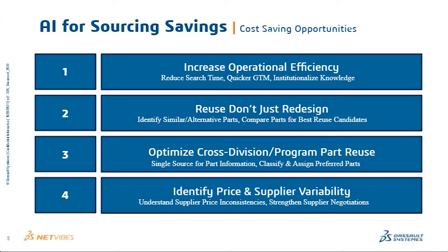So when we look at some of the cost savings opportunities that we focus in on, the number one is increased operational efficiency. So reduced search time for your engineers, designers, manufacturing folks. Quicker go-to-market is some of the results there, as well as capturing institutional knowledge. Some people who have been with the company a long time know how to create and find a part quicker, and that's typically trapped on somebody's desktop. How do we gain access to that information?